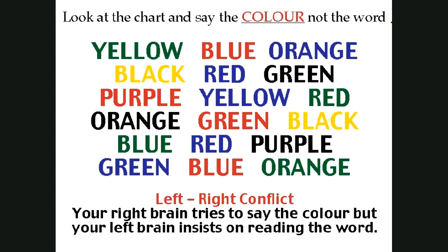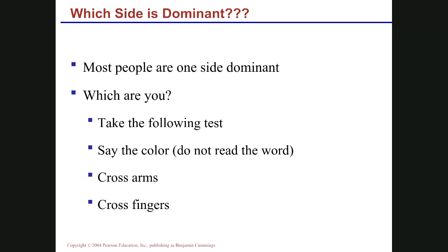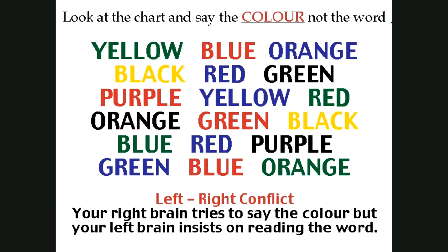Well, how far did you get? How far did you get before you started saying the word? Well, the first thing I do when I say, look at this, is I say the word yellow. But that's not what I wanted you to do. I wanted you to say green, red, blue, yellow, blue. After a little while, though, most people will switch off, and you don't make it all the way through.